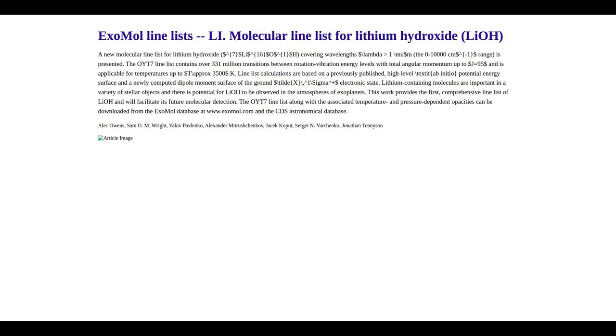Lithium-containing molecules are important in a variety of stellar objects, and there is potential for LiOH to be observed in the atmospheres of exoplanets. This work provides the first comprehensive line list of LiOH and will facilitate its future molecular detection. The OYT7 line list, along with the associated temperature and pressure-dependent opacities, can be downloaded from the ExoMol database at www.exomol.com and the CDS Astronomical Database.